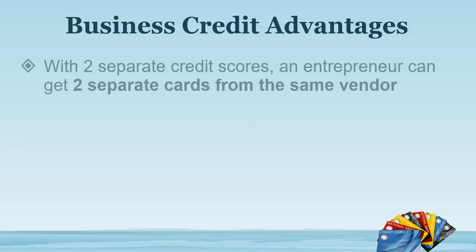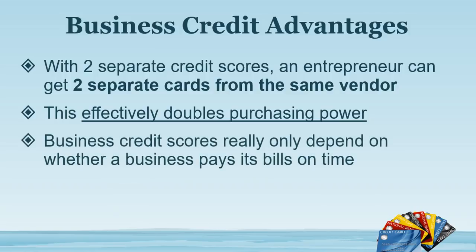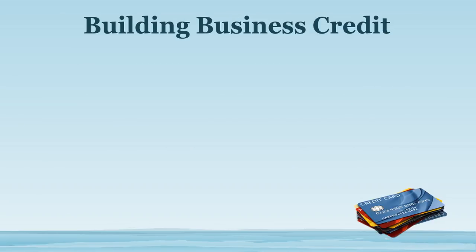Business credit has several advantages. With 2 separate credit scores, an entrepreneur can get 2 separate cards from the same vendor. This effectively doubles purchasing power. Business credit scores really only depend on whether a business pays its bills on time. Personal credit scores depend on payments, but also other factors like credit utilization percentages.